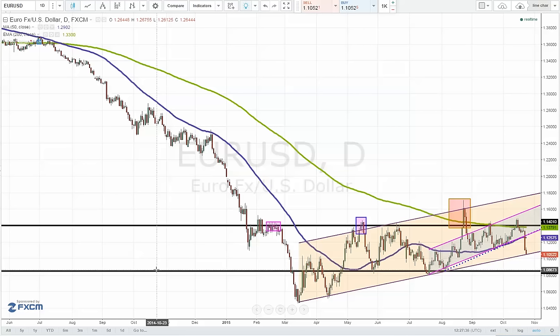On the screen right now, you're seeing a daily chart of the Euro US dollar. I definitely got this call wrong yesterday. I suggested that it could be an interesting opportunity to buy at the bottom of this trend line, the light purple line here. That's where we were yesterday.